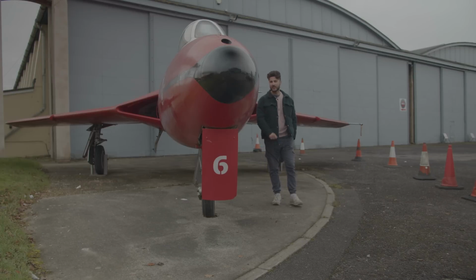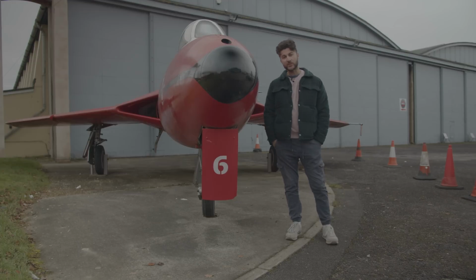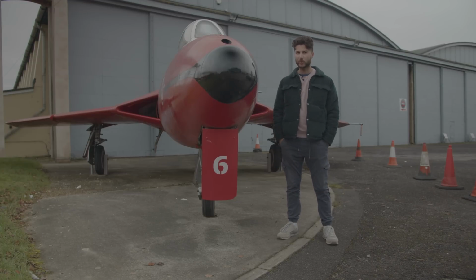The Hawker Hunter first flew in 1951. It was powered by the Rolls-Royce Avon engine, later the Avon 200, and for export, the Hawker Siddeley Sapphire. It was fast, agile, and powerful. And you're probably wondering why I'm telling you this.